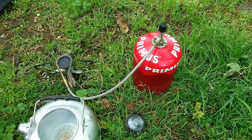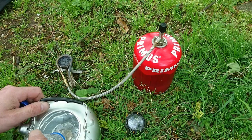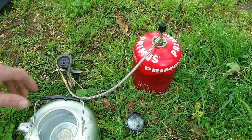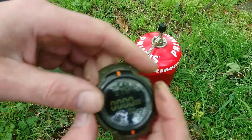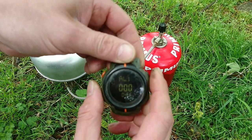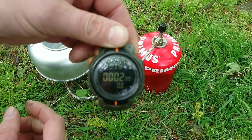Let's get some water in the pot. So it's taken the whole bottle. Let's get that on the stove, and we're going to set the stopwatch going. I can't remember which button it is now. There we go. So stopwatch is going.